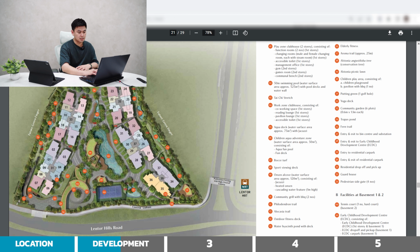You can see that there's a streamlined shape from top to bottom in terms of its water features, all the way down here, where you can find their onsen alcove. You have a jacuzzi, there's a heated onsen cascading water feature. And next to it is a tennis court, which is on the basement 1 level, right next to the arrival court that we talked about just now.